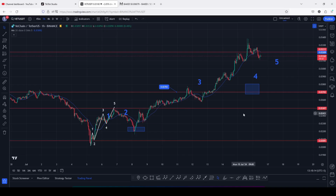Vechain's massive breakout continues to be on fire, and at the time of this recording, Vechain is seeing a bit of a pullback after that aggressive bounce to the upside, giving us a high above the 0.0339. We have lost a significant key area of support at the 0.03209 and also support on the 20-day MA here on the 1-hour chart.